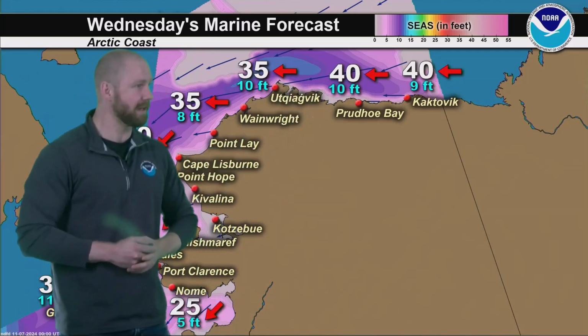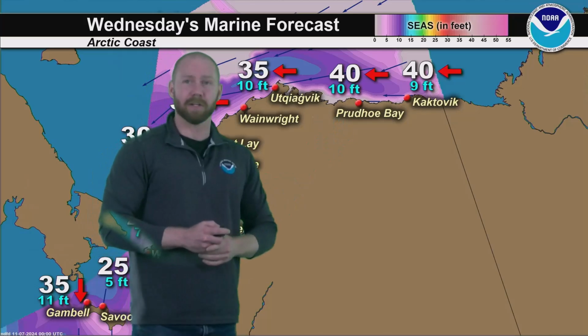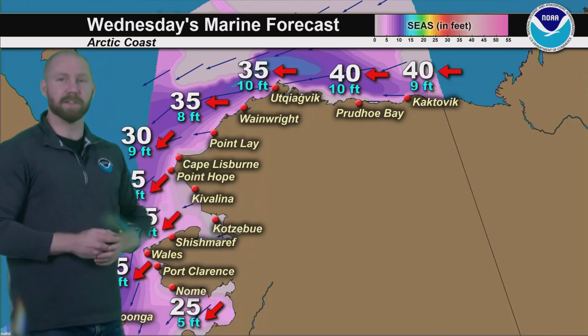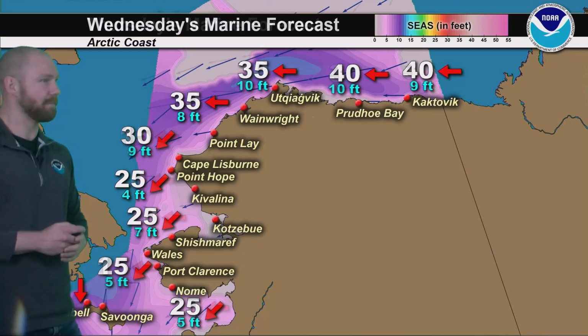So expect 40 knot winds, seas about 10 feet across much of the Beaufort coast over to Utqiagvik. As we look towards Cape Lisburne, winds turn more northeasterly, around 30 knots, and seas increasing to about 8 to 10 feet.